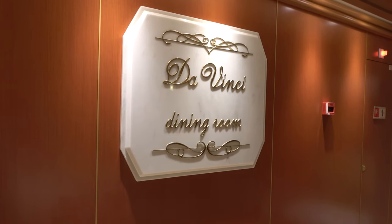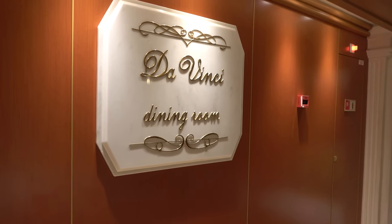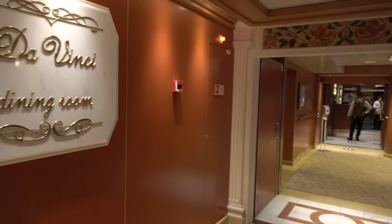There are three different main dining rooms here on the Emerald Princess, and tonight we're dining in the main dining room for dinner here in the Da Vinci dining room, located on deck 6, midship.